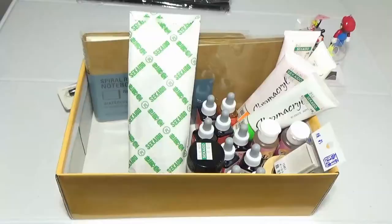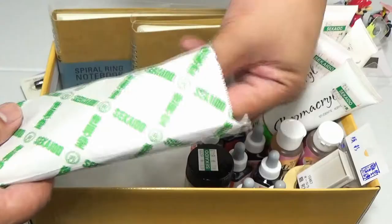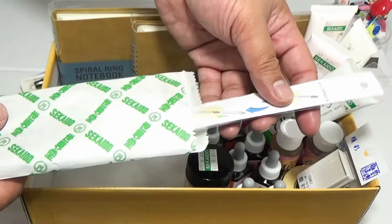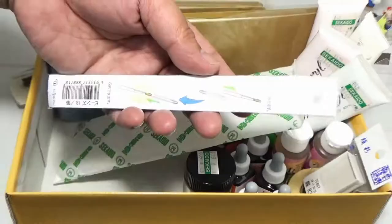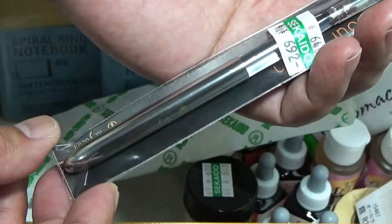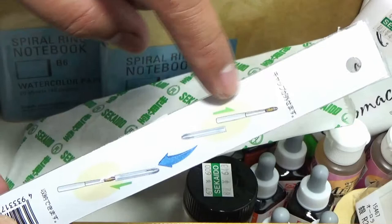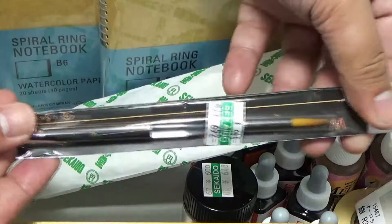At itong isang to medyo special dahil binalot pa nila ng separate. At ito siya, it's actually a watercolor brush. At yun yung likod niya. And ito yung itsura niya sa harap. And it's 692 yen. So, medyo mahal pero pwede na rin. At kung titingnan nyo, ito yung instruction kung paano gamitin tong pen na to. Kasi ano to eh, a traveling brush or portable brush.